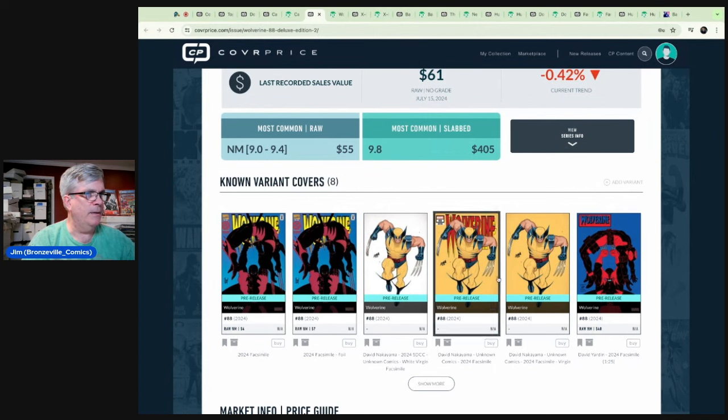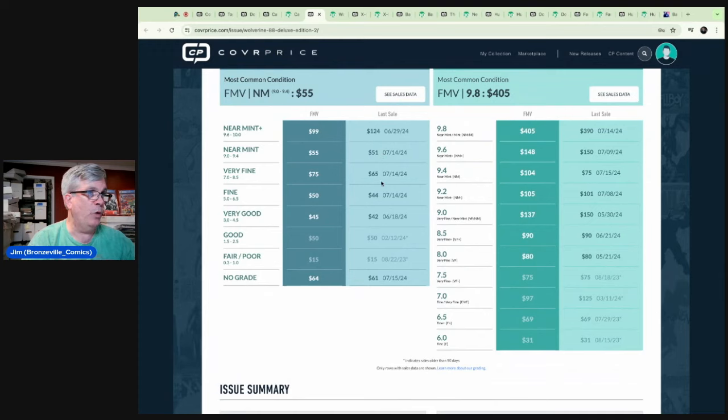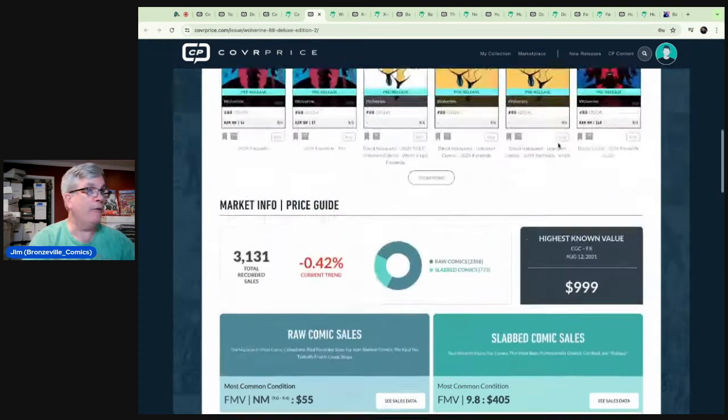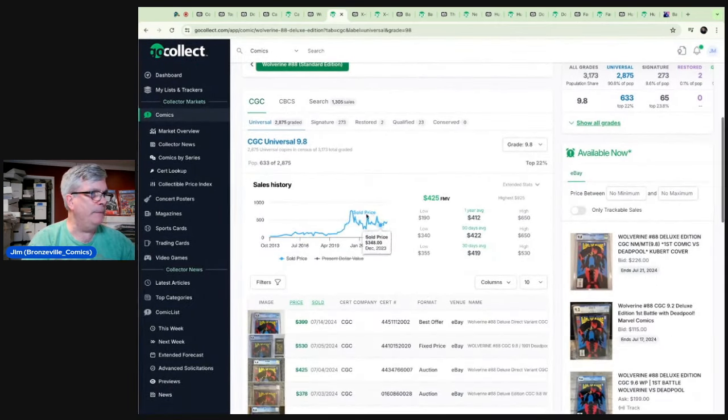No surprise that around the movie, this is a book you're going to have to pay up for if you want a raw copy, upwards of over $50. And then a 9.8 is going for about $400. And this has been on the list recently as well, right? It was a decent book, even around $100 before the boom, and then it jumped all the way up to over $700. And you can see it hasn't come back down to where it was. I guess it would be about a $150 book if it returned to pre-boom prices, but no, it hasn't. It's still upwards of $500.